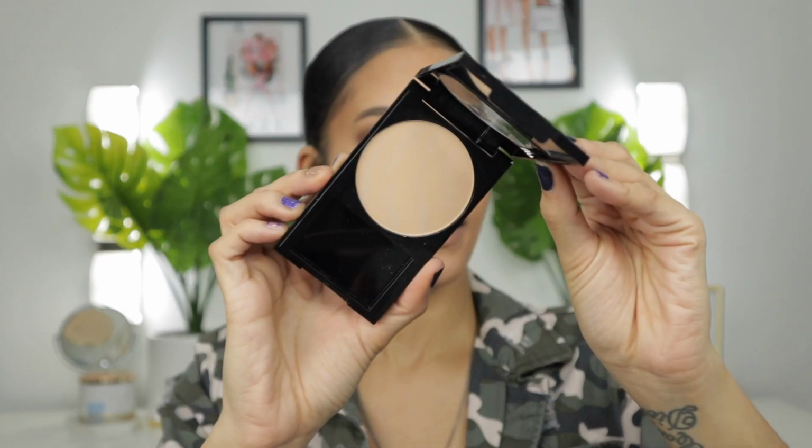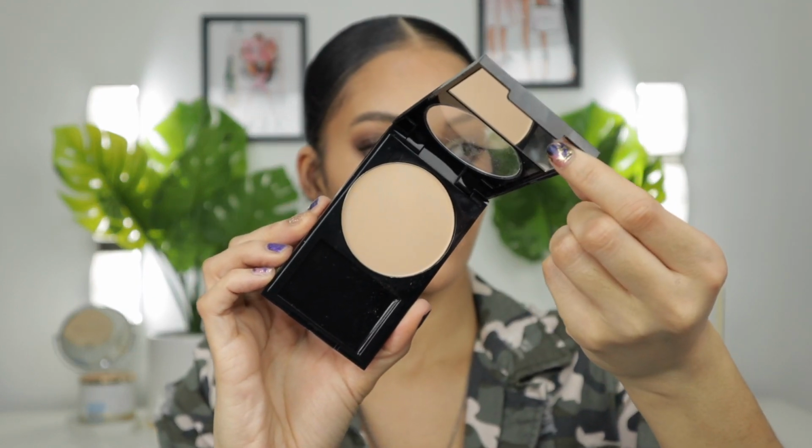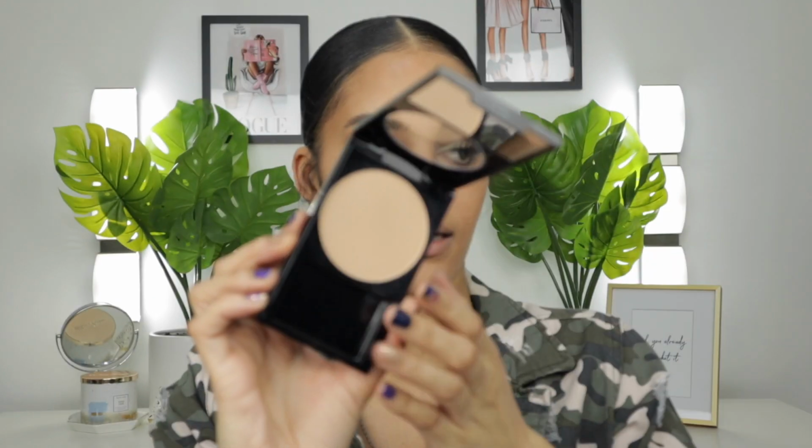So I didn't pick up a setting powder, but I did pick up a pressed powder. This is the Revlon Photoready pressed powder, and this is in light medium. So it just looks like this, and it has a little mirror on it, which is nice. It also comes with a little brush, but I threw that out because I don't need it. But I'm gonna use this today on my face.